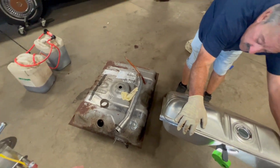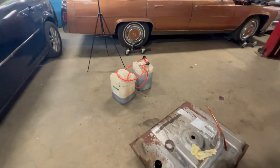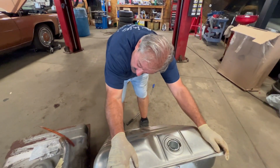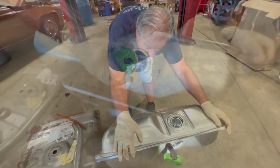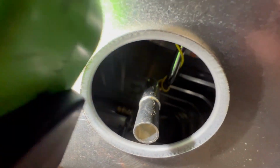That tank is junk. Took a lot of gas out of it too. Right, Papa Bear? Yeah, 5.5 gallons, 6.5 gallons. How's it looking? It's good. We're in. The light there. I don't know if I can multitask like that. Fuel sending unit is in.